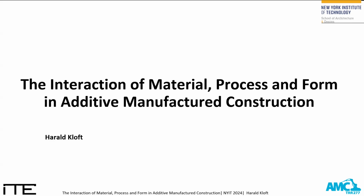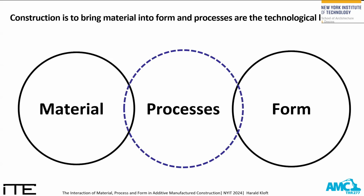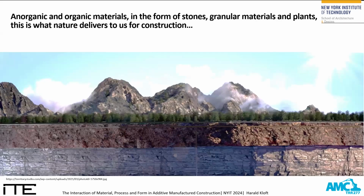So easily you could say construction is to bring material into form, and the processes are the technological link. And what is important for me, when we look forward and try to step forward, is that we also look backwards. It's not to step backwards, but we have to see where we are coming from. And for that, it's really important to start by reflecting on material.